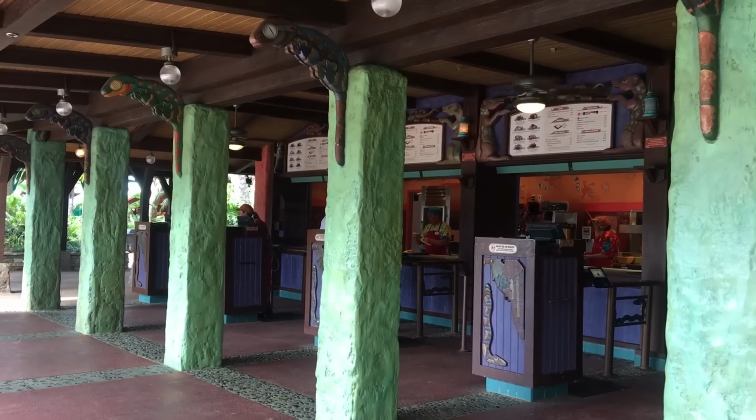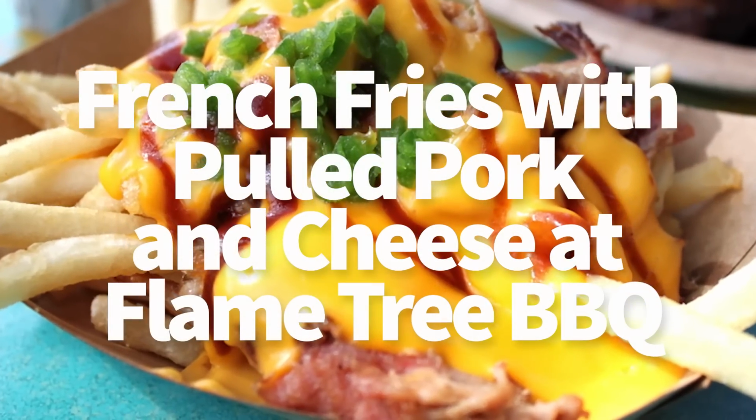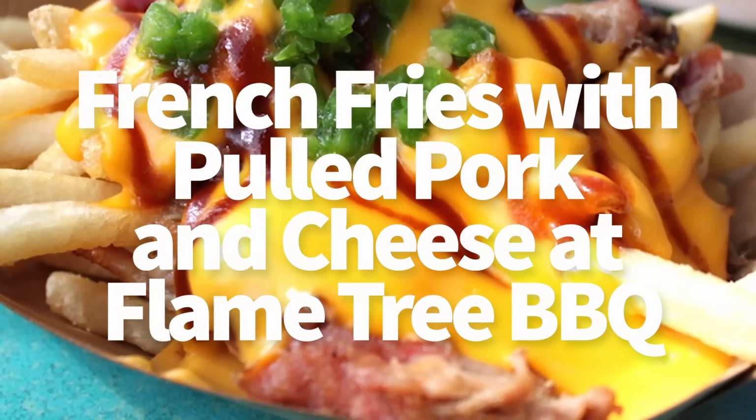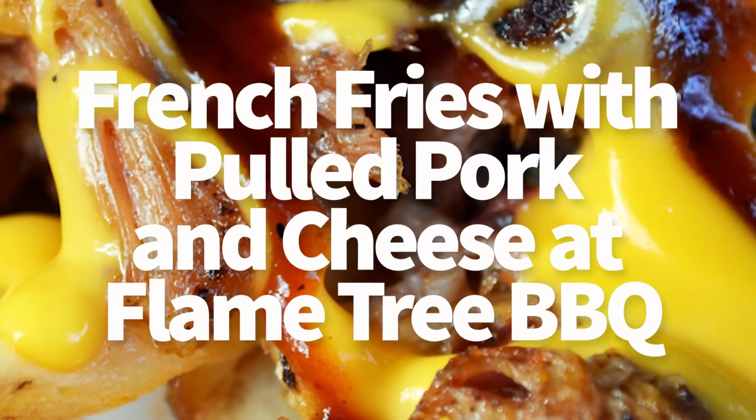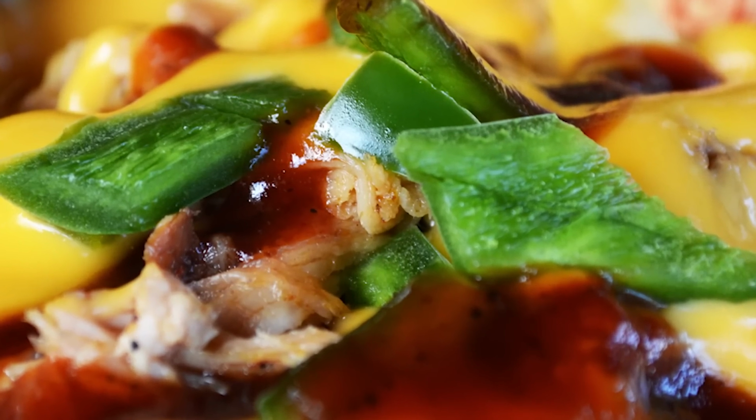Next up, Flame Tree Barbecue in Animal Kingdom. Of course, we're going to talk about those French fries. My birthday fries. French fries with pulled pork and barbecue sauce and plastic cheese on top with some little green onions. So good here. Huge portion, definitely shareable. But don't forget, they are a snack credit, so it's a great deal.